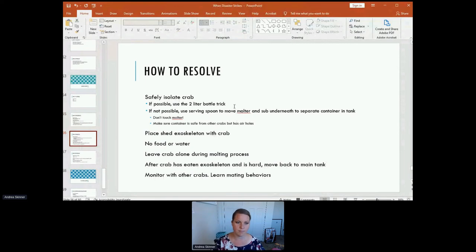Safely isolate the crab. If possible, use the 2-liter bottle trick. So you take a 2-liter bottle, you cut it off so that you've got the top portion, and you shove that top portion into the sand all the way down to the bottom. This is what you're going to want to do in an ISO tank or a PPS tank, or a tank that doesn't have super deep sand, like, I don't know, 6 inches of sand, and you don't have something down molting. If you don't have a crab molting, then you can do this. Otherwise, you're going to want to move it into a separate container in the tank.